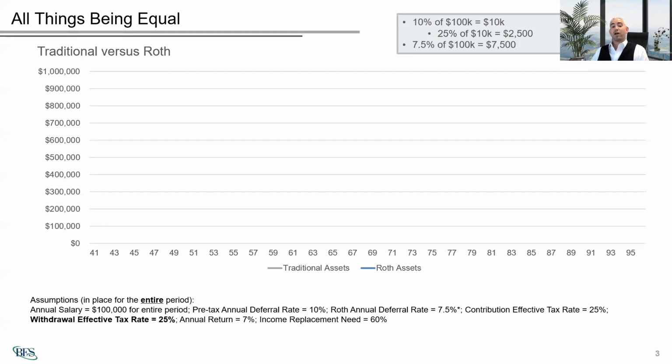Okay, now, the very last line at the bottom of the page, the withdrawal effective tax rate for this example is also going to be 25%. I mean, your whole life, you basically pay 25% in taxes, whether you were working or in retirement. We're going to say that you make 7% per year, right, this entire period, and your income replacement need is only about 60% of what you make pre-retirement. Now, setting that stage with that landscape, traditional assets would grow over the course of that career, starting saving around 40, retiring around 70, to almost $1 million.